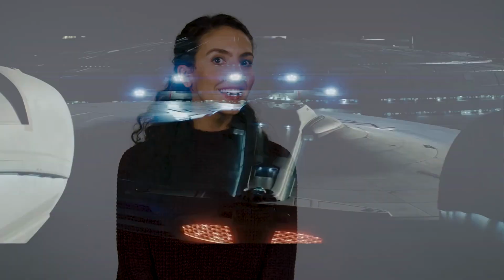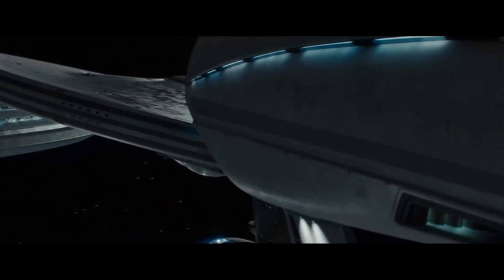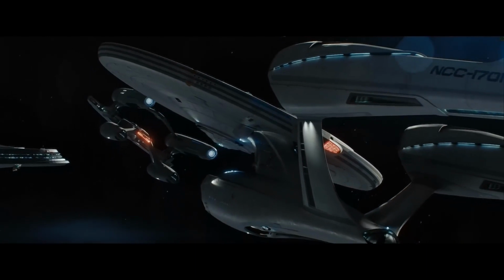Another popular sci-fi franchise is Star Trek. The incredible technology used for vessel propulsion is a matter-antimatter warp drive. It works by colliding matter and antimatter that releases enormous amounts of energy to power the half-mile-long starships.